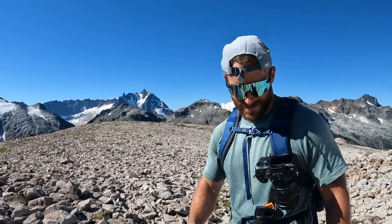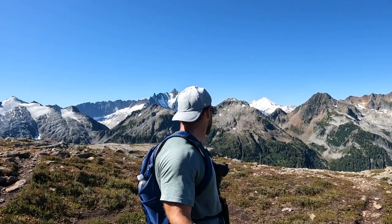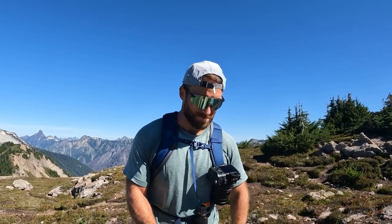Okay, we're on our final push. We're about to reach the peak of the honeymoon phase. Now you can see Shuksan and Baker. It's incredible. We made it. Just under 3,100 feet of gain.